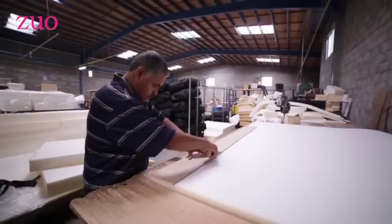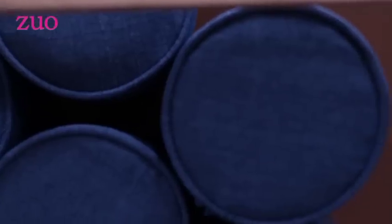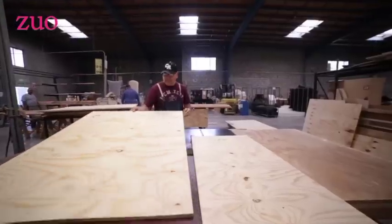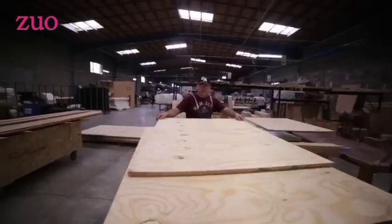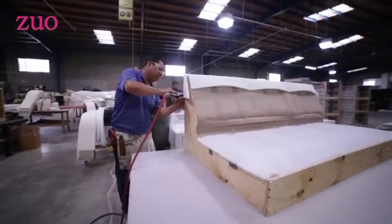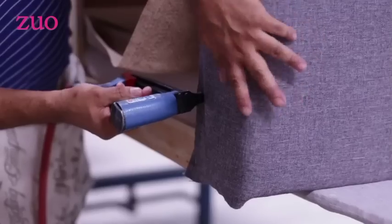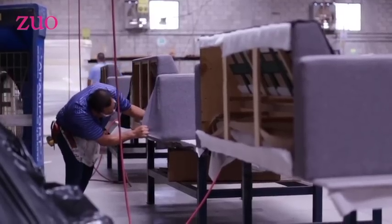For foam, we use only 1.8 density foam in all our seatings, wrapped in fiber. The backs are filled equally with virgin conjugate fiber, with tested white piece and piece.